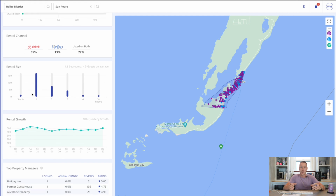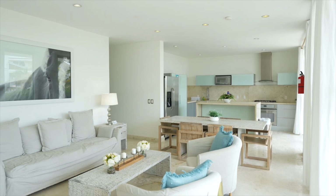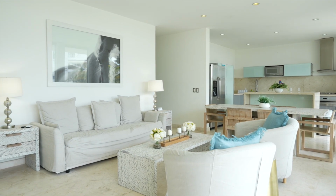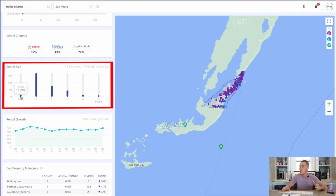Something that if you've been a viewer of the channel for a bit, you've definitely heard us talk about this because this is pretty important information, but the breakdown of unit types in the market. So how many studios, how many one bedrooms, how many two bedrooms, how many three bedrooms, how many four bedrooms, how many 5+. So we have that right here. You'll see that 15 studio units in the rental pool. That's 5% of the rental market. This next one's going to blow your mind. One bedrooms, it's 51% of the rental inventory on Airbnb is one bedrooms. So it's a highly competitive space from a standpoint of being on the island here. There's 169 rentals there.